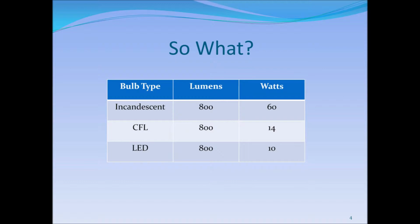Why is this so important? As you can see from this table, each bulb type puts out the same amount of lumens, or the same amount of light, but the CFL and the LED bulbs require much less energy to do so.